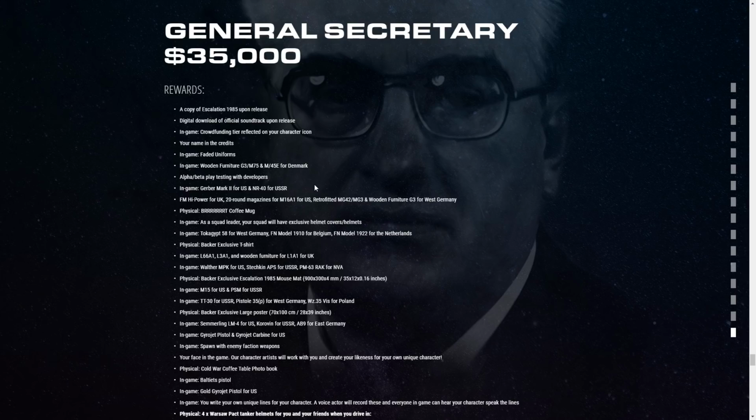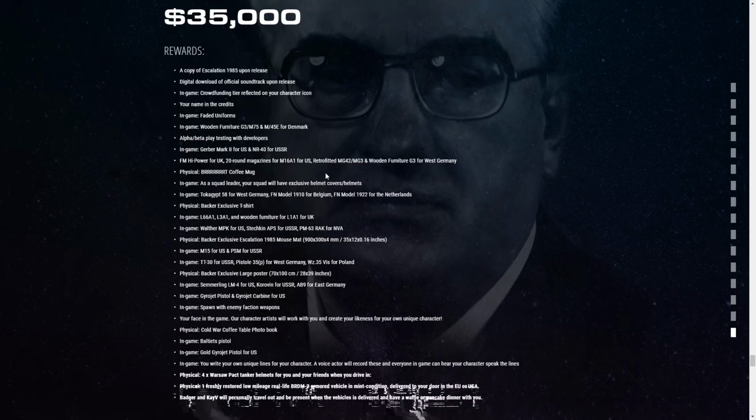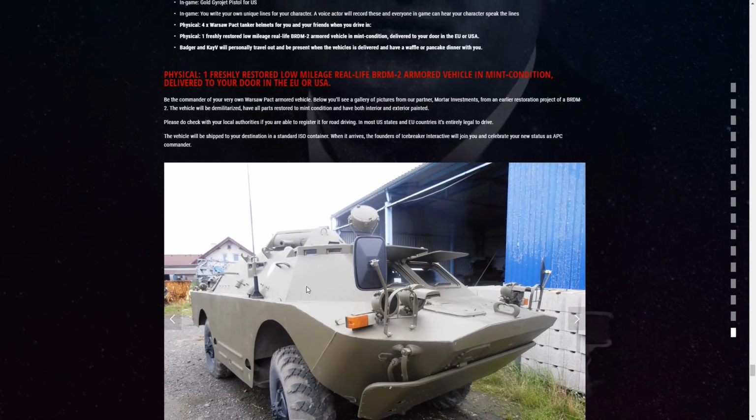However, this is really kind of a progressive crowdfunding program, which, of course, if you contributed enough monthly payments to be able to fill this kind of reward category, then there you are. There is a ton, an absolute ton of different options and benefits you're going to get, not only with the game, but obviously you're going to get the physical vehicle. Now, you'll get a freshly restored, low-mileage, real-life BRDM2 armored vehicle in mint condition delivered to your door, either in the United States or the EU. Be the commander of your very own Warsaw Pact armored vehicle.